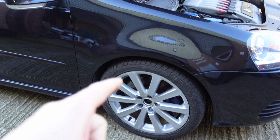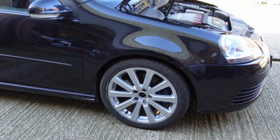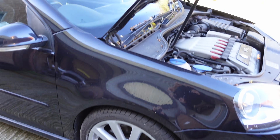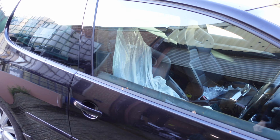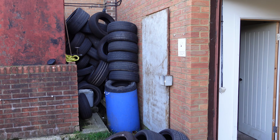The reason the locking wheel key snapped is because I was trying to do a brake fluid change, so now we can also do a brake fluid change too. What else have we got? I'm going to remember. That door is really annoying me. Oh, and of course we've got to MOT the car, and I'm aiming for no advisories whatsoever. The car now drives absolutely sweet because we fixed the gearbox issue as well.